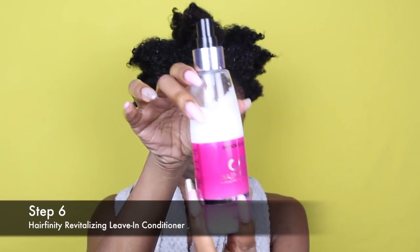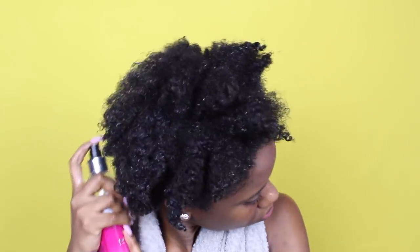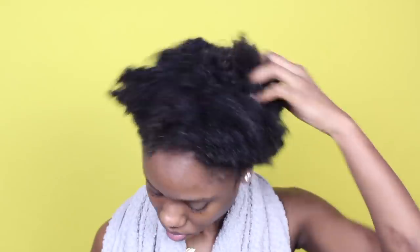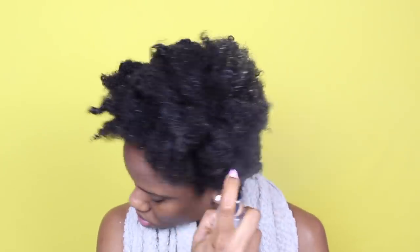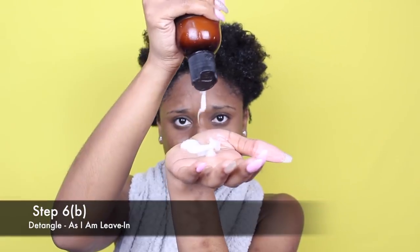Step number 6 is applying leave-in conditioner, and this further helps with locking in moisture and preventing against breakage. And this is liquid based, but then again, I'm gonna go in with my As I Am, and this is a cream leave-in, and it helps to detangle and helps with the shine and easy management of my hair.